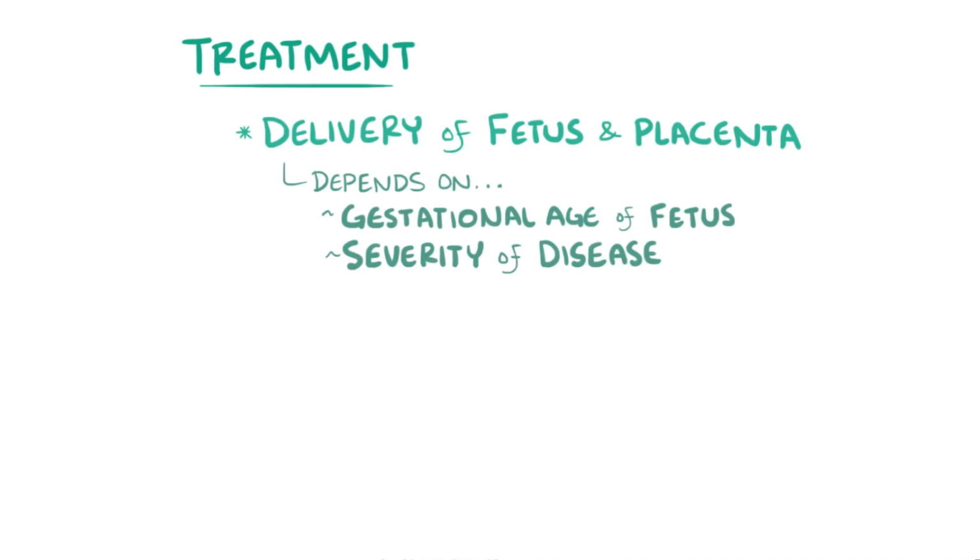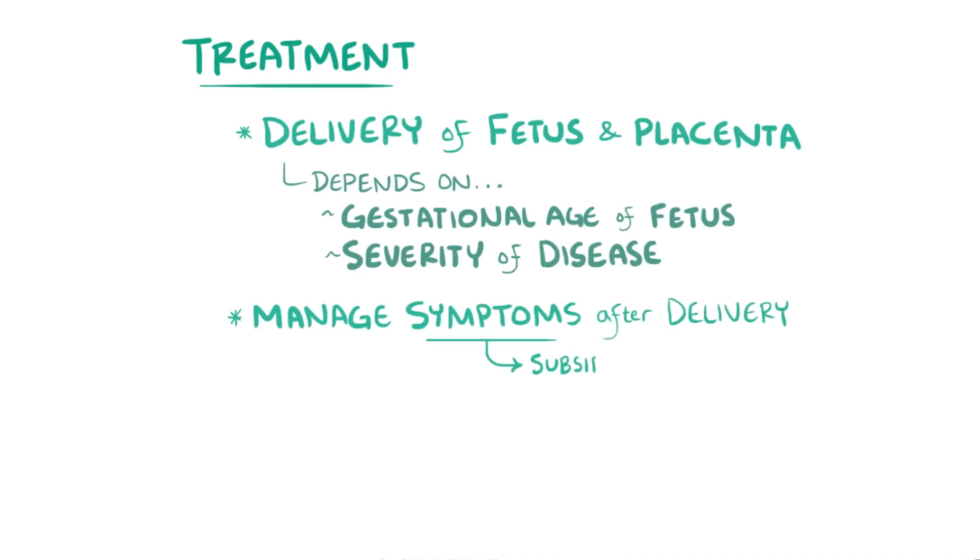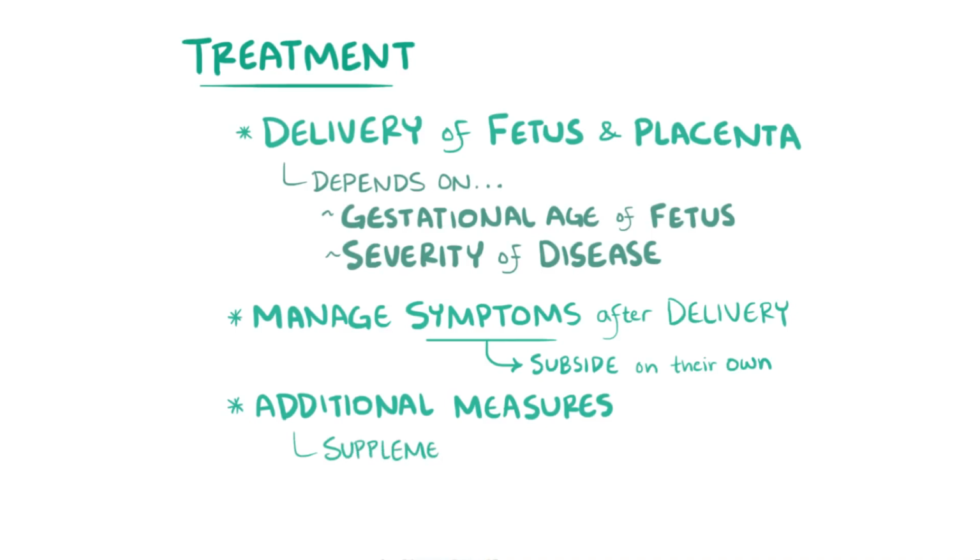If the onset of symptoms comes after delivery, then the goal is to manage the symptoms, which slowly subside on their own. Additional measures are aimed at managing any end organ damage by offering supplemental oxygen, as well as medication to manage seizures and other complications like stroke or placental abruption.